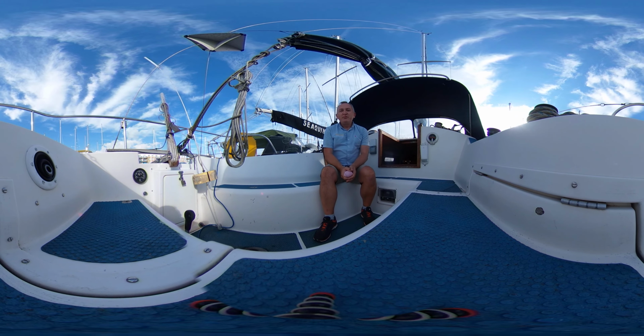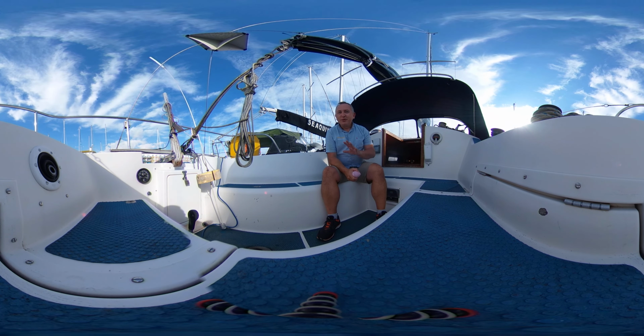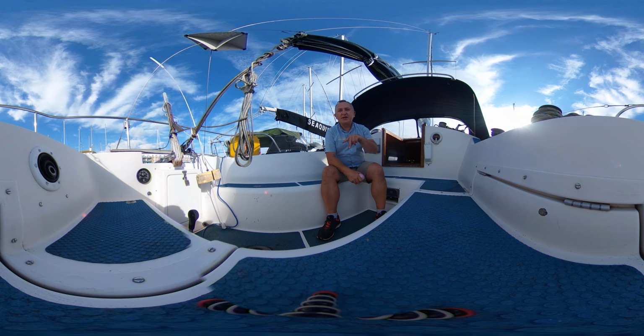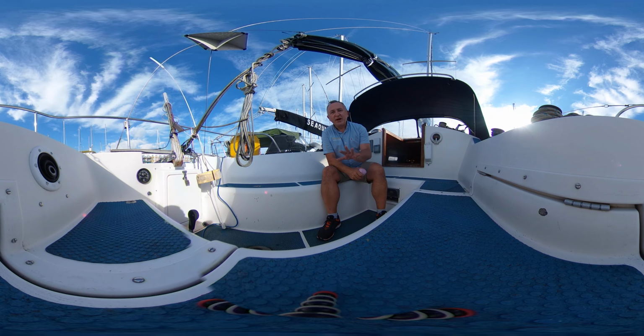Hello everybody and welcome on board this 1980 Westerly Konsort for a look around her cockpit and interior in glorious virtual reality. What does that mean for you? Well, that means that all you need to do is click and drag or swipe your screen up, down, left or right, and you can look around where you like, when you like, and hopefully you'll get an idea what it's like to be on this boat without actually being here.